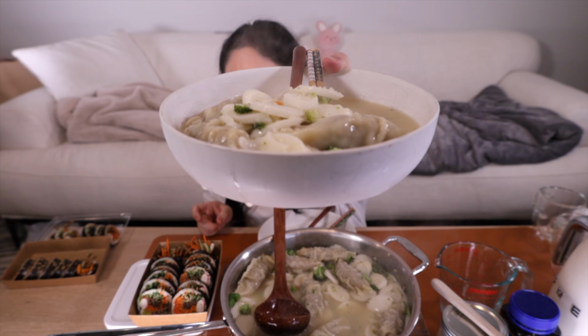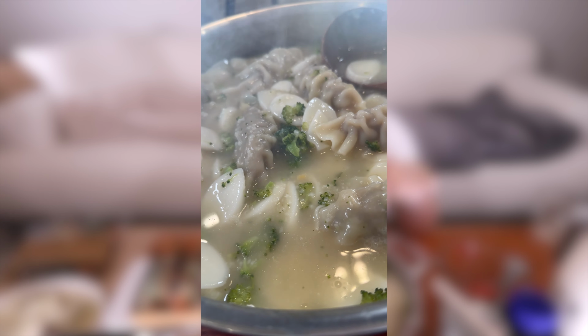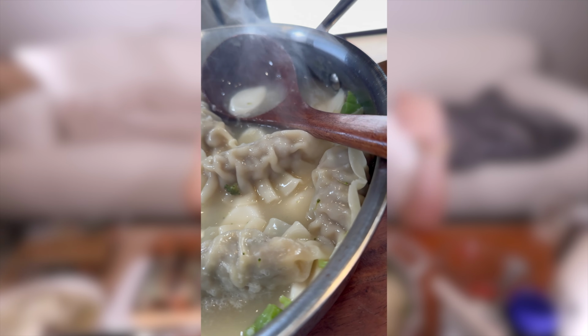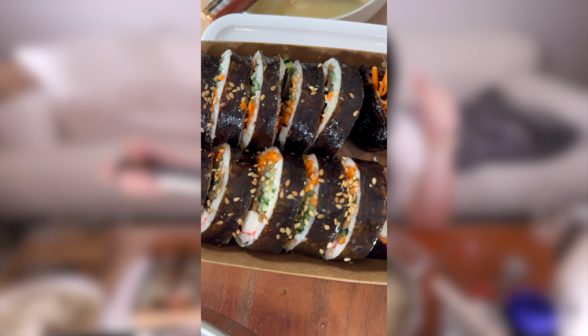Okay, this is my husband's bowl. Okay, all right guys, this is the tteokguk with the broccoli, and I added a little bit of juk in there to give it some thickness. Well, the tteok will already give it some thickness, but and then this is my kimbap with no egg.